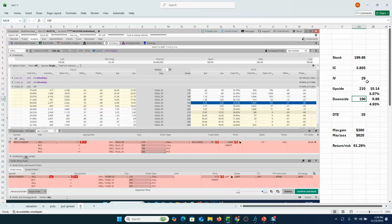Your upside was 210, so you had about 10 points of upside cushion, right, or a little over 5%. The downside back then, 190, right? We're selling the 190, 180 put spread and the 210, 220 call spread. Same sort of idea, about 10 points cushion, or about 5% downside cushion. 35 days to expiration back then. Our max gain on the trade was what you sell it for, 380 bucks roughly. Max risk is simply the strike difference of 10 points less that 380, or $620. So your return on risk, very nice back then, 61% or so.